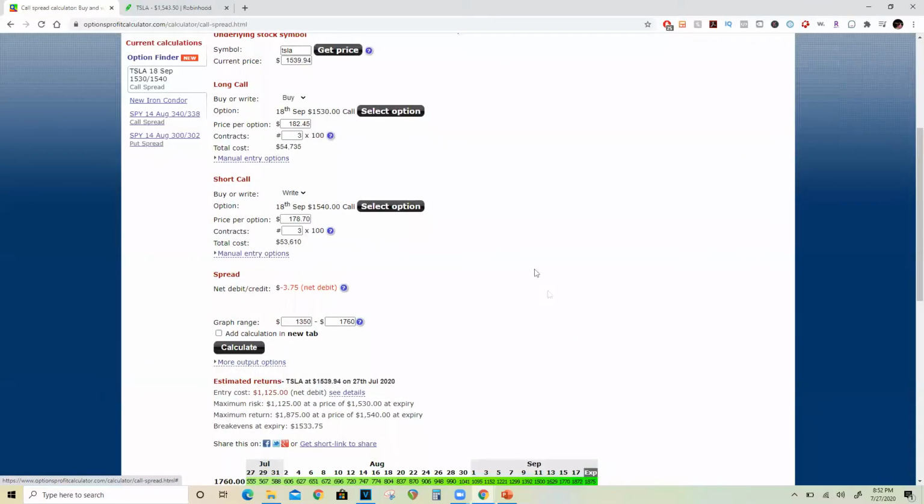Okay? So as you can see, you can use call debit spreads in such a way that no matter how much the stock has rallied in recent times, and you missed out on it, this is a perfect strategy that you can implement to keep making profits until it drops.